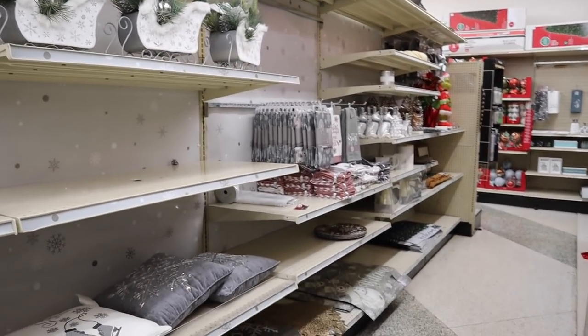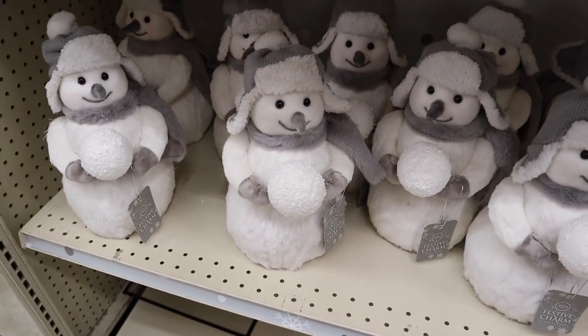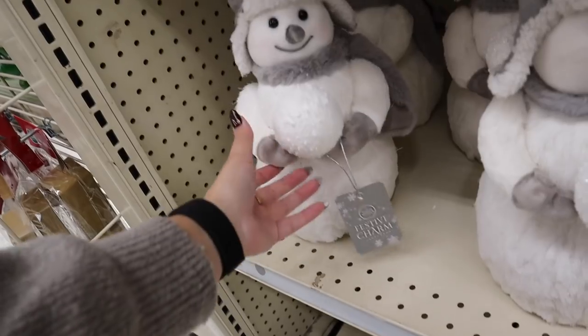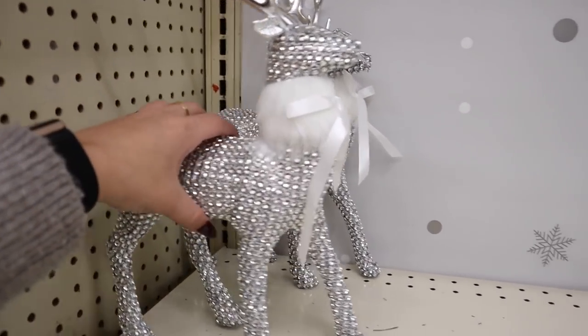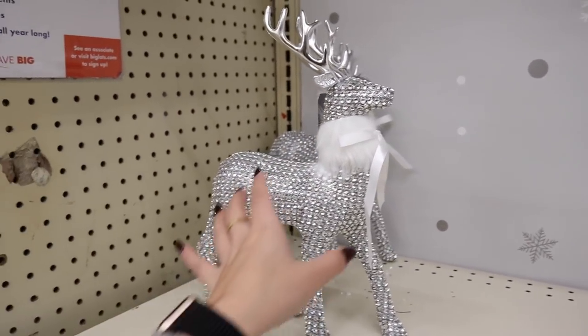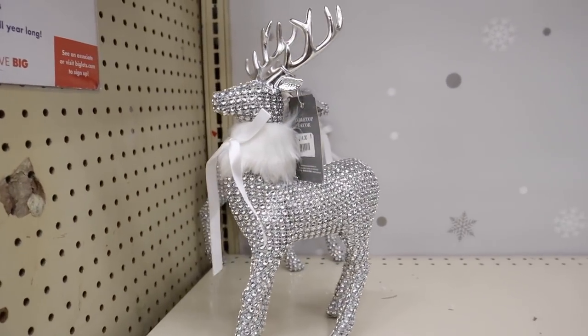So next up was this aisle, which was a lot more modern decor. So they had these little snowmen that are holding a snowball, super adorable, gray and white snowmen. Then they had these really fabulous, blinged out reindeer that had fur on the neck, as well as a little bow and silver antlers.